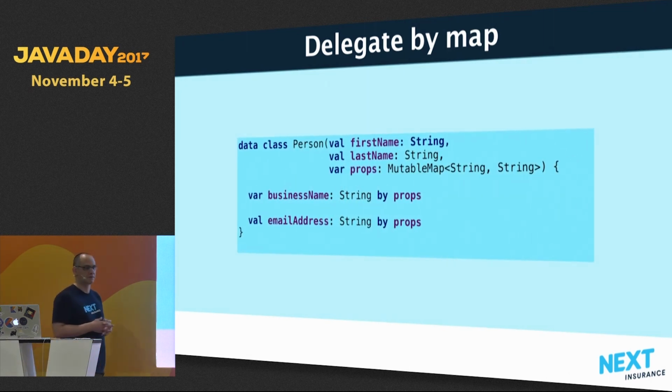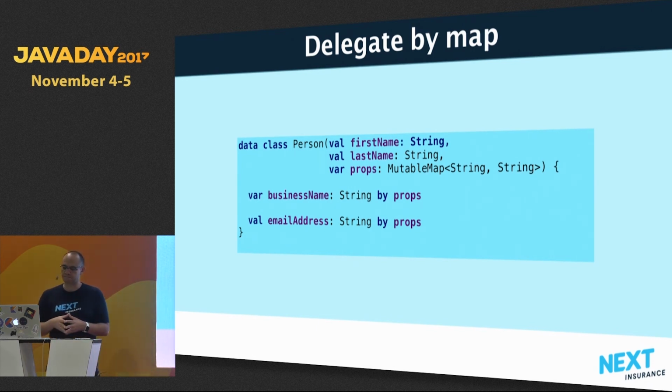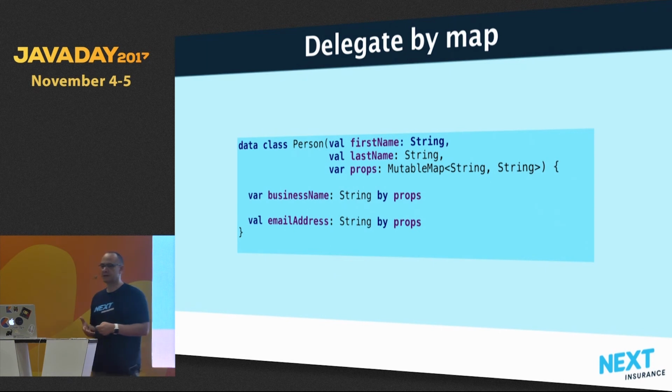Another thing that's worth mentioning within this context is called delegation by map. Let's assume that you decided to put some key values in a map and you didn't model it very strictly with a class. And later on you regret it. There are some keys that are always in the map, you always need them, so what can you do? In Kotlin you can add a delegated property. A property that when accessed is actually using the map to see what's in there, okay? So even though we didn't define business name and the email address, we can access them as if they were properties of the class, okay? It will just take them from the mutable map or the map that we have there.